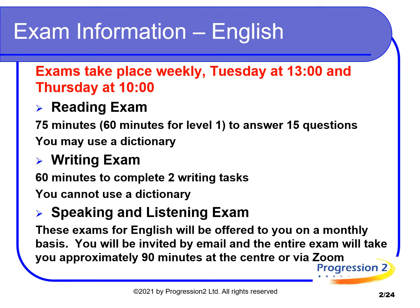English exam information. Exams take place twice weekly at our centre in Hatfield. These are Tuesday at 1 p.m. and Thursday at 10 a.m. The reading exam lasts for 75 minutes and you answer 15 questions. You may use a dictionary for this. The writing exam, 60 minutes to complete 2 writing tasks, and you cannot use a dictionary for this exam.